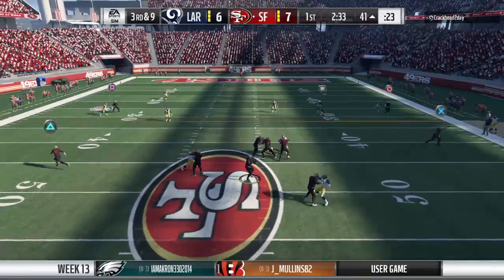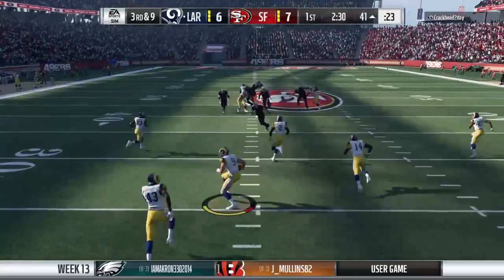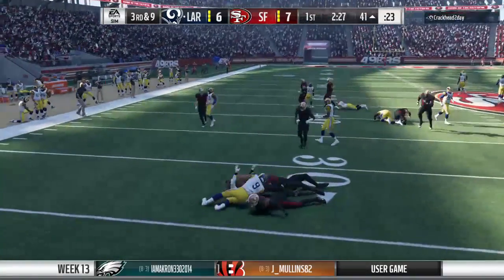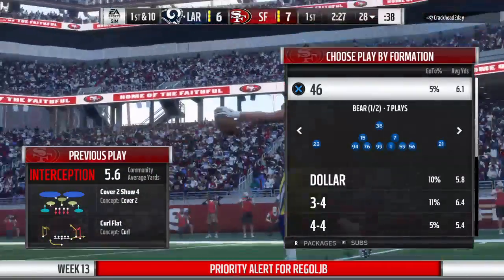Winston now. He rifles one that's intercepted. Picked off near the 26. And his guys are going to get the football at the 28-yard line.